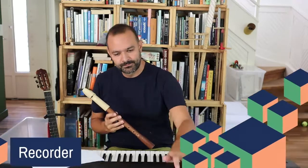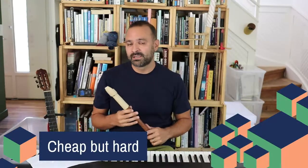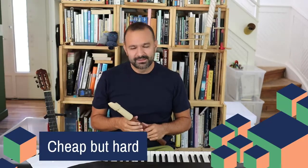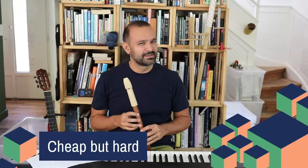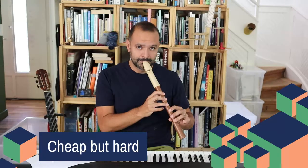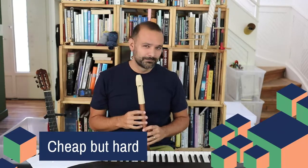Of course, as you know, it's very cheap. So it's an easy start. It's not a big investment if you fear that the kids might not really be into music. At the same time, when kids play it, it doesn't really sound in tune. It can be a bit out of tune because they push too much air into it.